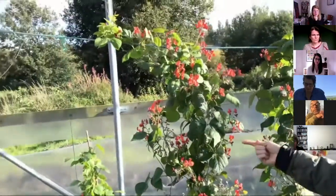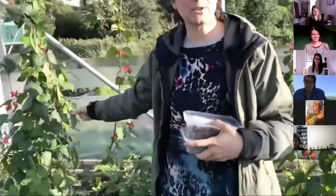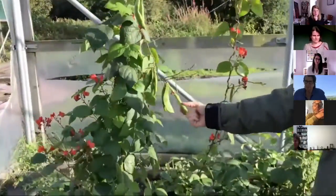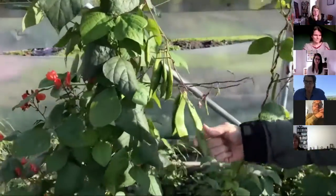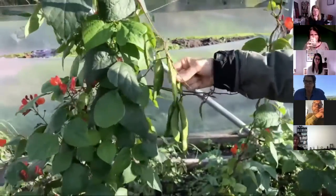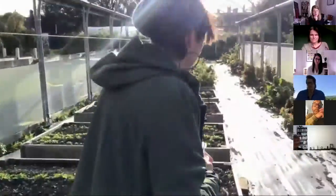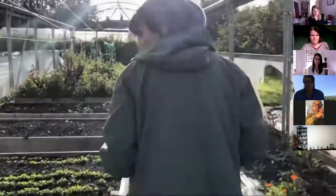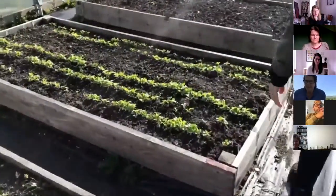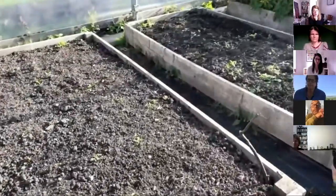These are broad beans, and they're slightly different to the runner beans, because these do cross with other broad runner beans. So we may save the seeds because we don't have any other runner beans growing. We've got a few winter crops coming, some radishes, hopefully some chard.